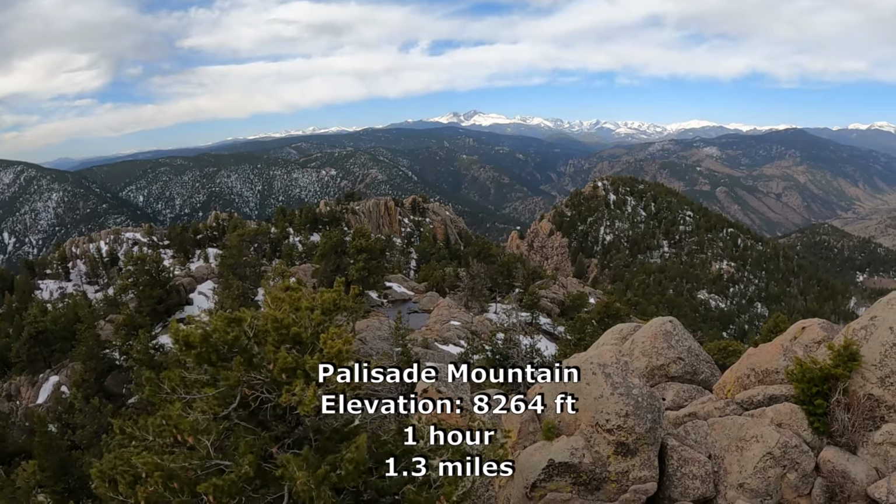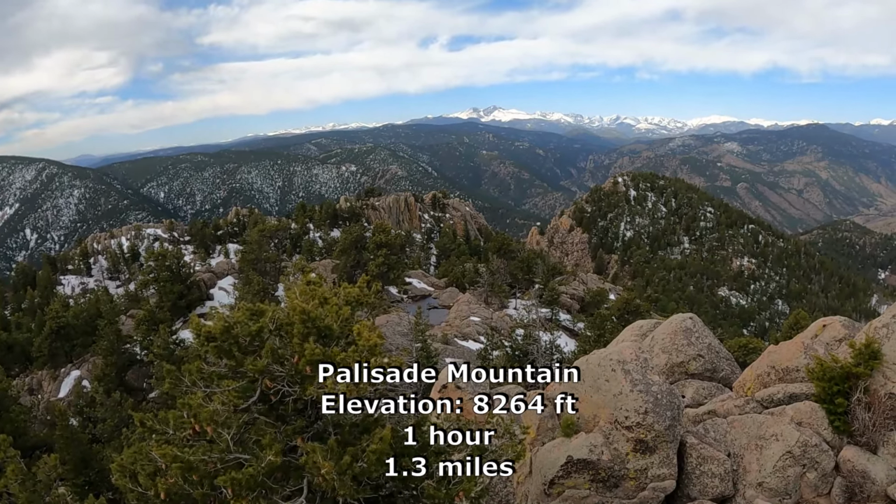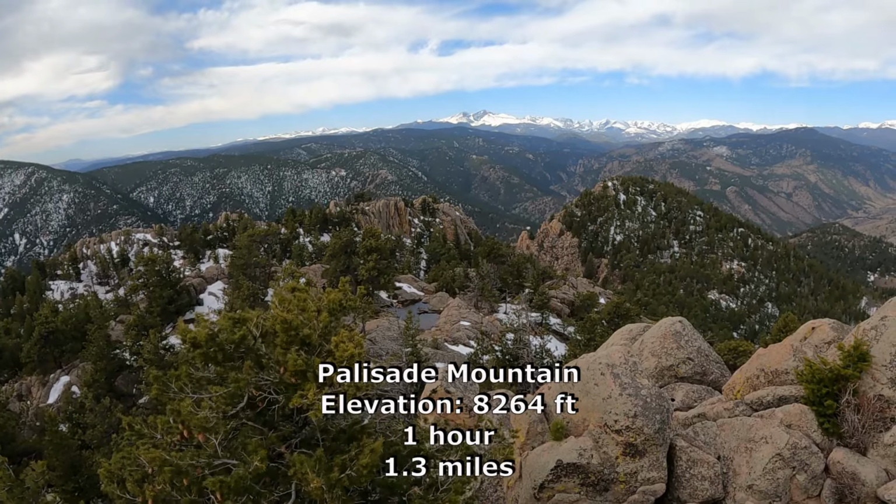Palisade Mountain in the books for the first time. And to get up here, it took us 1 hour and about 1.3 miles.